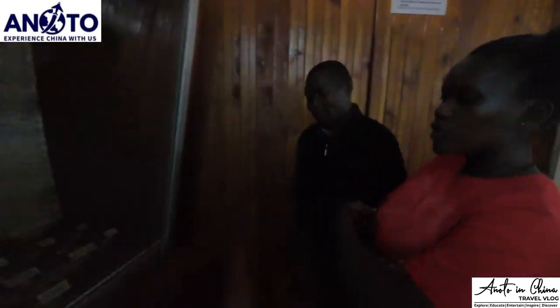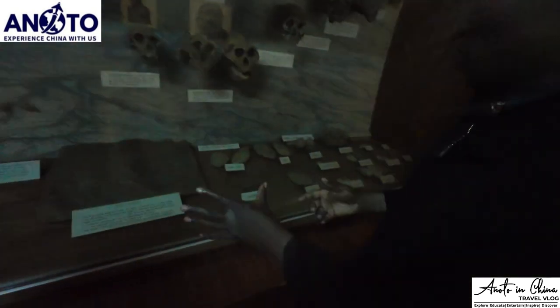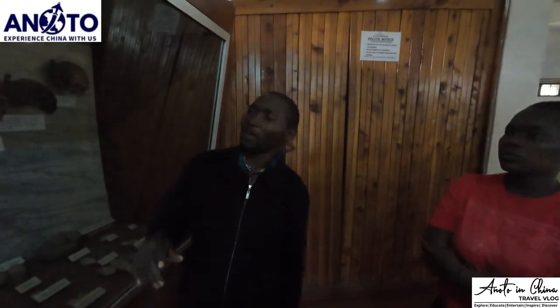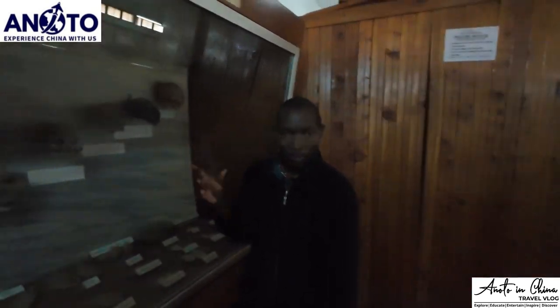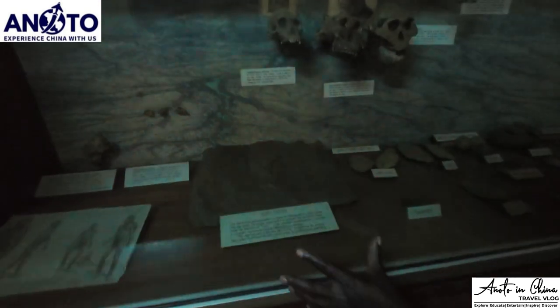What about the footprint? The footprint was discovered at Laetoli in Tanzania. But you can learn about the footprint. Now, for a summary, you can say that under evolution of man, we have the three main features of evolution. We have hominids, we have artifacts, and we have the footprint. So you can also use the footprint to understand.